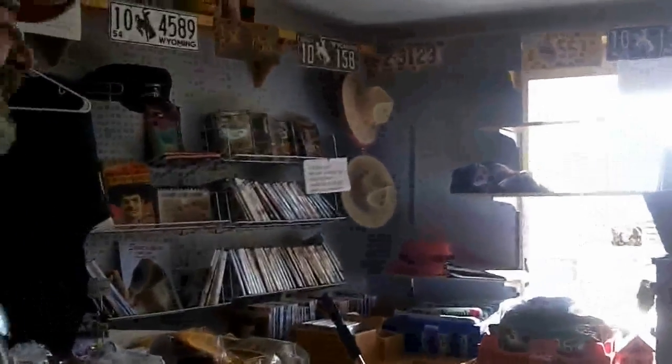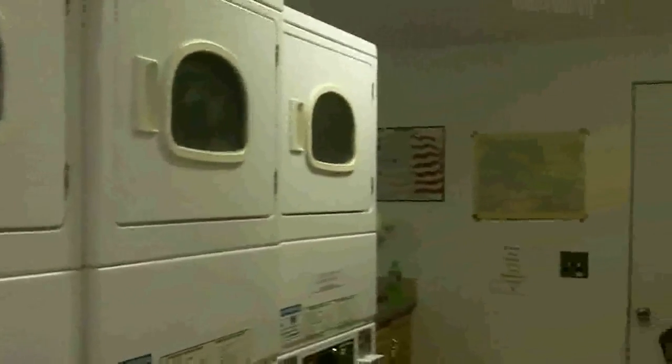You can see they got some DVDs off to the side, some short-term provisions in the fridge. One of the things that's really unique about Sleeping Bear is the bathroom facilities. They're literally home-style bathrooms. So if you walk in here, this is immaculately clean. This one happens to accommodate 2 people.